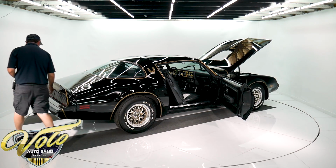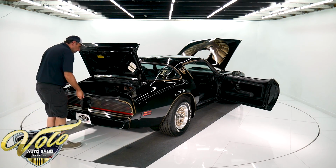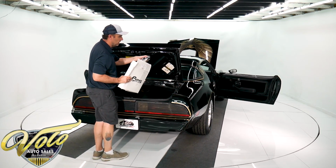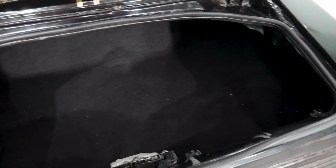Has a power trunk. Inside the trunk, it's carpeted. It's in real nice shape. He has the splitter exhaust tips. He didn't care for them. I like them, but that'd be your choice if you want to put those back on the car or not. Those are new.